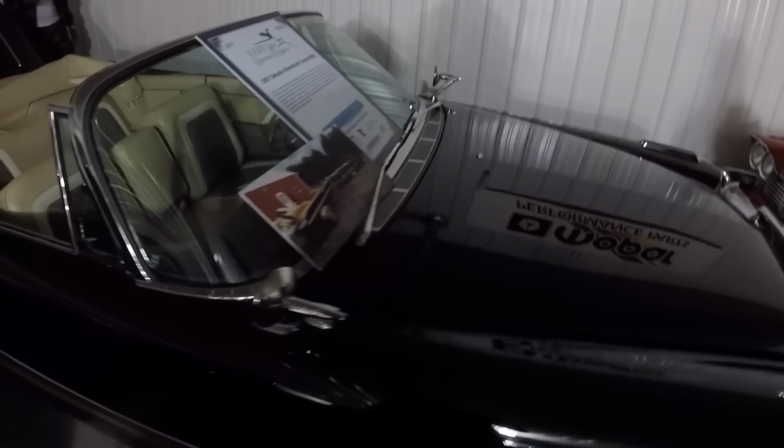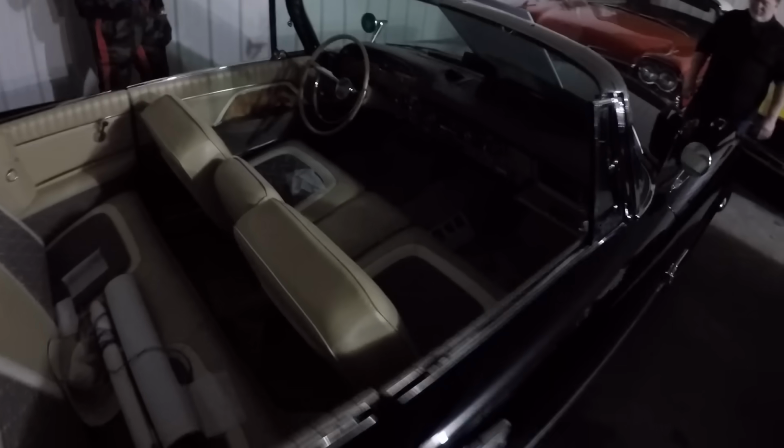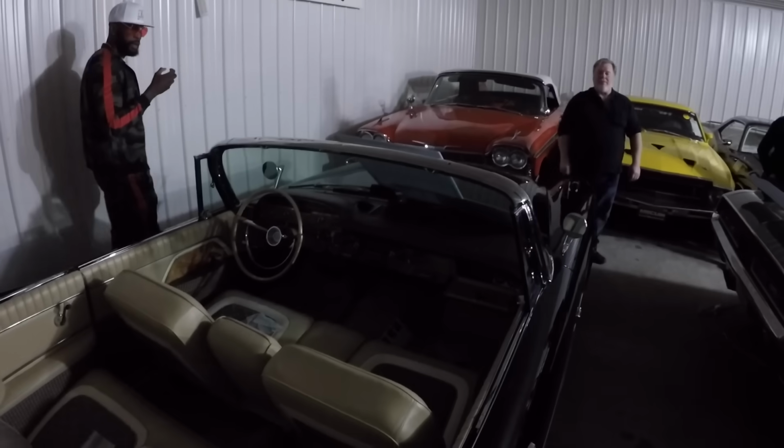This is Bart's favorite, man. This is 20 feet of metal out of Detroit. Go down the highway 2 miles an hour and get about 9 mpg and don't care. Facts. This is crazy. Look at all that room in there, though. Oh, yeah. That's nuts.